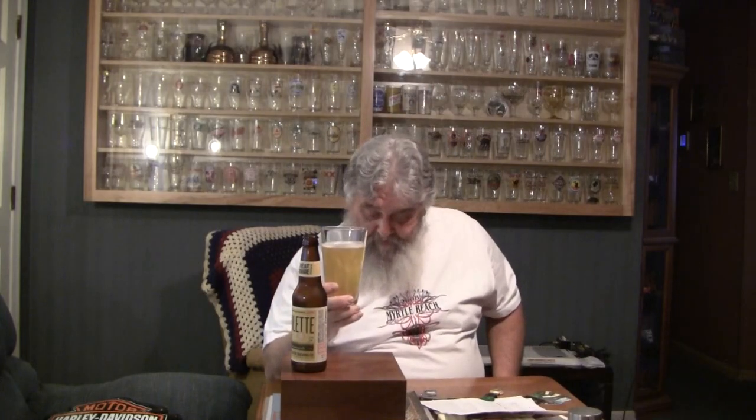Pours like a Budweiser, don't it? That pours a very golden, almost a pineapple-y color, bubbles streaming up from the bottom of the glass. Poured it fairly aggressive. It didn't get hardly any head, just a covering on the top of the glass. But there is a lot of bubble streaming up from the bottom of the glass there, so very appealing looking beer. This is a Saison, so let's get a nose on it and see what it's about, guys.